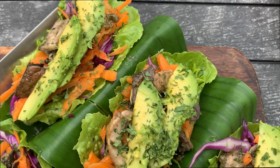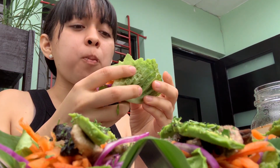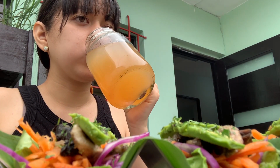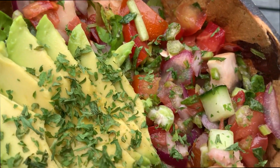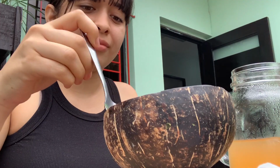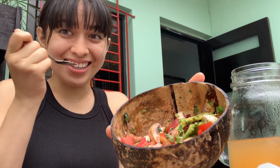So I ended up going for the mushroom tacos. They gave me an order of 4. I also asked for a carrot lemonade, which is kind of new to me, but everything was just so yummy. And obviously I wanted to eat more because I wanted to try the menu. So I went ahead and ordered a ceviche. This also had mushrooms and lots of veggies. Really nice. It tasted like the ceviches I used to eat back home.